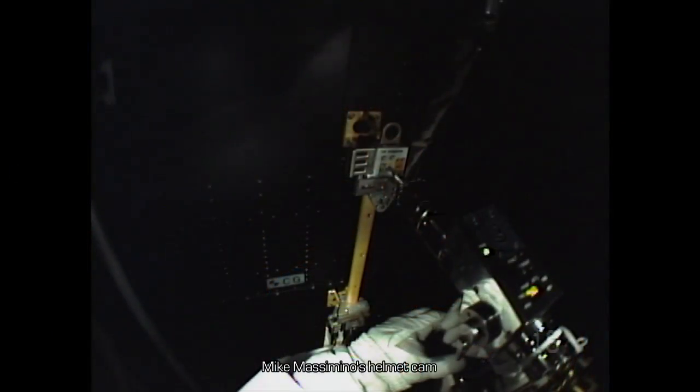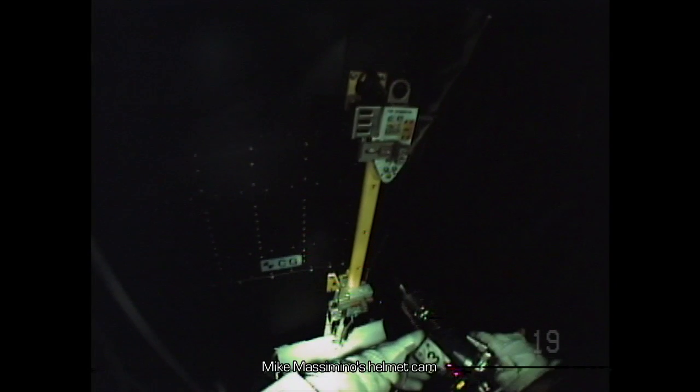So they get to the section where they have to remove the handrail on STIS. You have to remove this handrail, which was designed actually to help remove and install the entire instrument, in order to access the electronics board underneath. And we watched Mike Massimino attempt to do a rather simple task. All he had to do was remove four screws from a handrail.